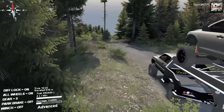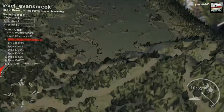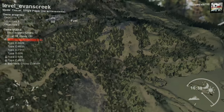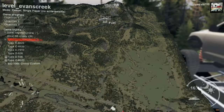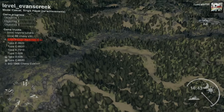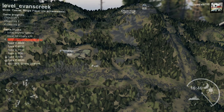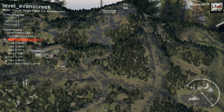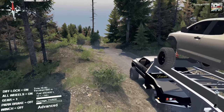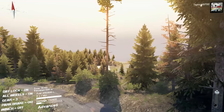Now, like I said, at some point, we may have to deviate from this course. We could go straight, follow that pathway, go left, go up the hill, go left again, go left, go right, and end up at the garage. But that looks like a really gnarly path, and I'm not sure if I want to do it with a trailer this big. Especially with the fact that I've had issues now with this trailer unhooking itself.